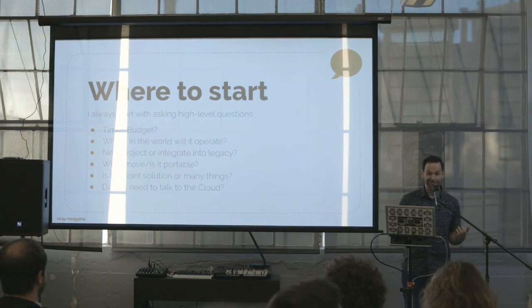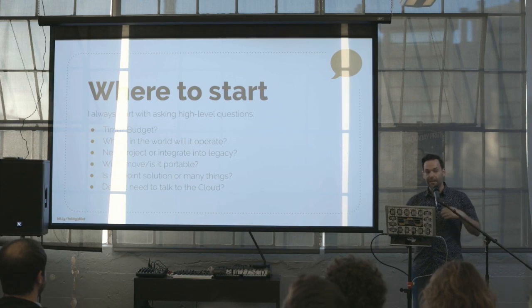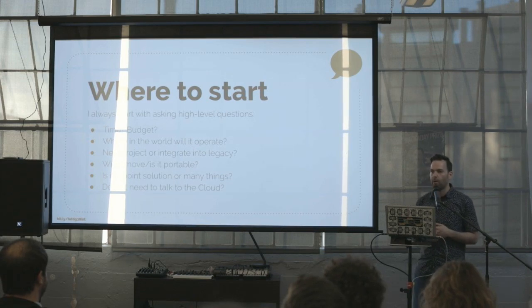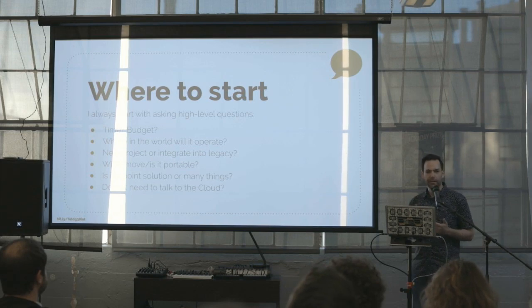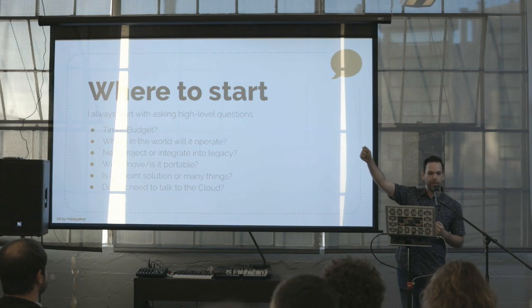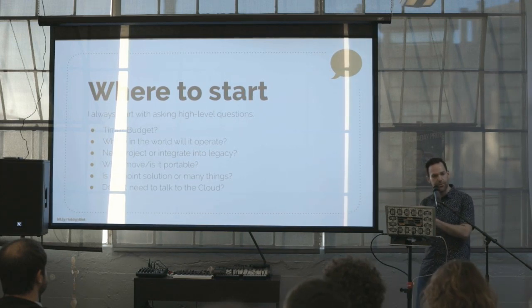Does it need to talk to the cloud? And we'll talk about what the I means in a second. But many devices don't need to be an Internet of Things. It just needs to have some form of connectivity, maybe to a local network or an M2M type application where, sure, you need to have a modem. It needs to shuffle data around, but doesn't actually need to talk to a server remotely. That changes what you can or cannot use.